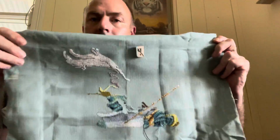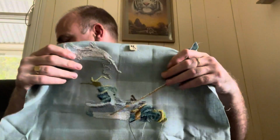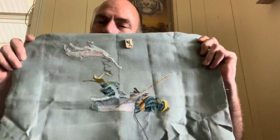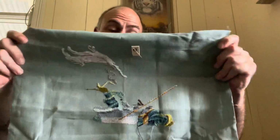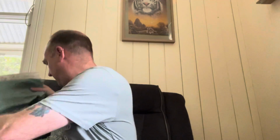So this one, I want to at least get his wing done, and maybe, I don't think I've got much left of the top half, so maybe get the top half of him done this year. We will see. Okay, I've got more left than what I thought.